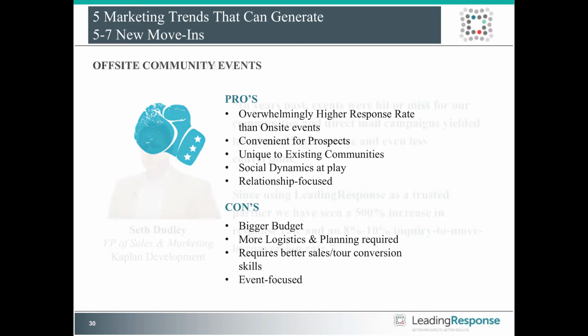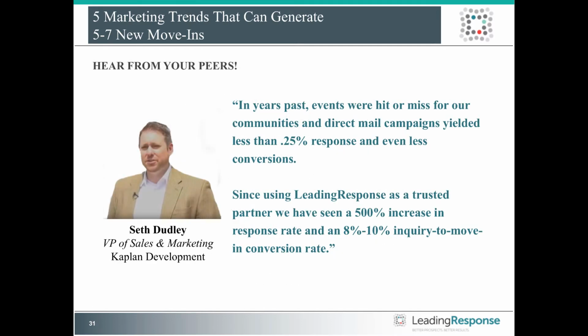Just some feedback from one of our clients here on the East Coast. In years past, events were hit or miss. Our communities and direct mail campaigns yielded less than 0.25% response and even less conversions. Since using Leading Response as a trusted partner, we have seen a 500% increase in response rate and an 8 to 10% inquiry to move-in conversion rate.